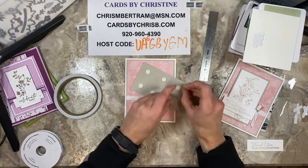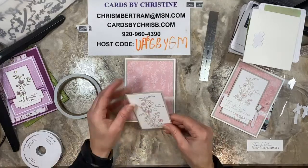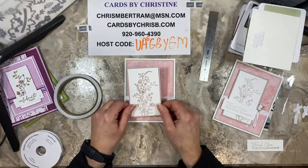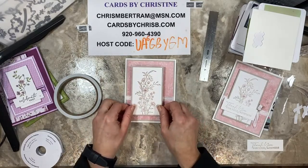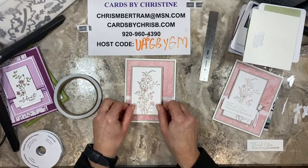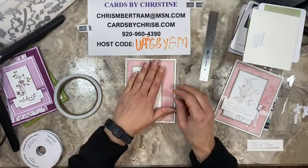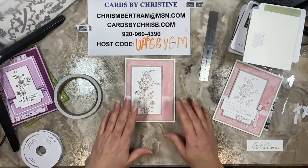And that's going to go right onto the card front. Nice layout, you guys. When you have designer series paper, you can see all of it. It's just so pretty to have a full mat of the designer paper. And we did that intentionally with this class because it's Sale-a-bration. So we get this paper for free with our orders, so we have no problems using a quarter sheet of designer series paper.